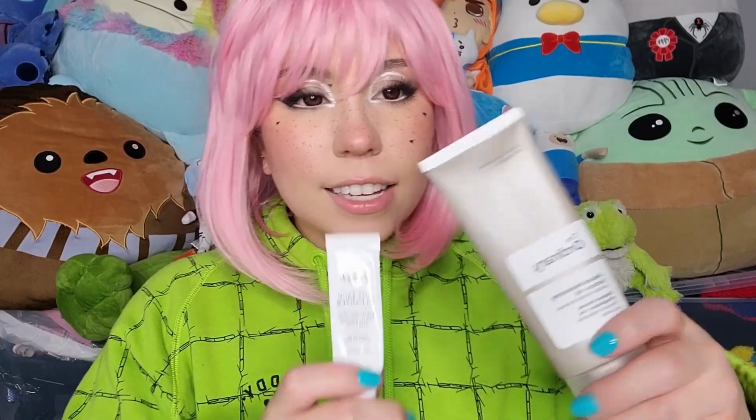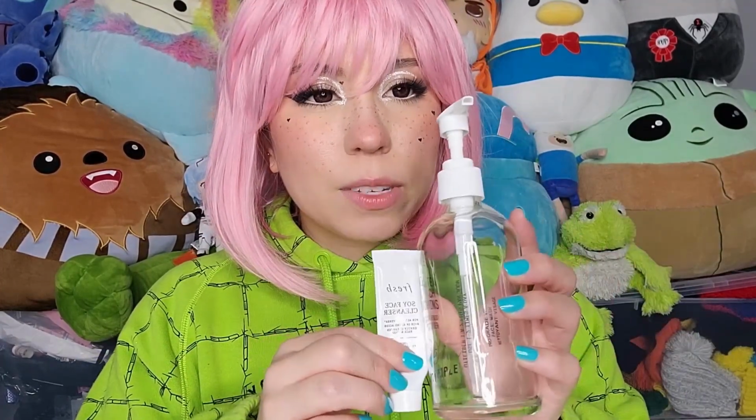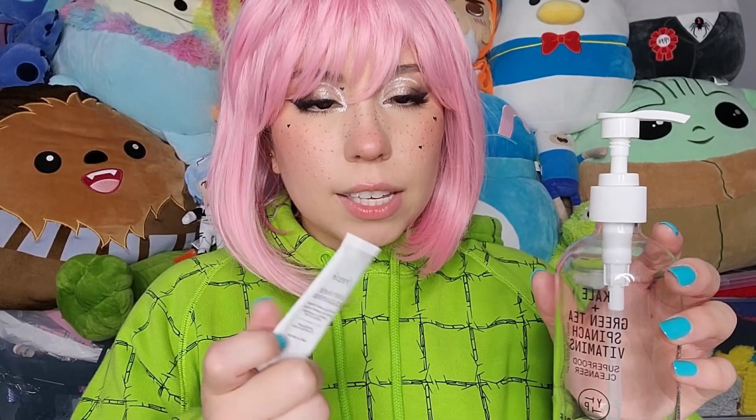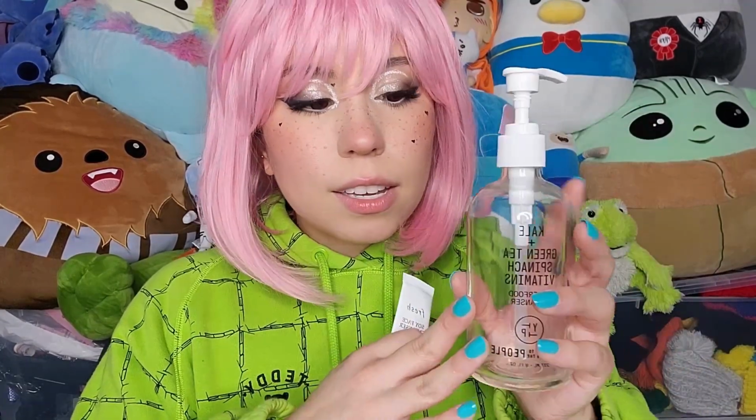The next things I'm going to group together as well. They're face washes. The first one is the Youth to the People Kale and green tea spinach vitamins superfood cleanser, and the fresh soy face cleanser. So this is my face wash that I have been using for years.